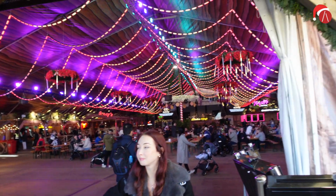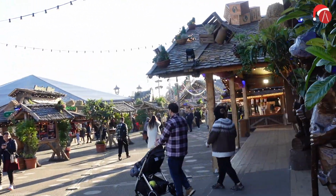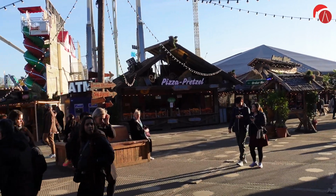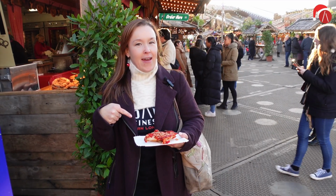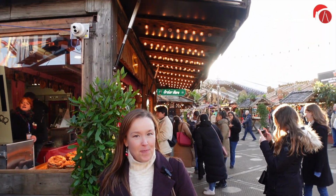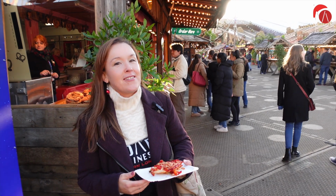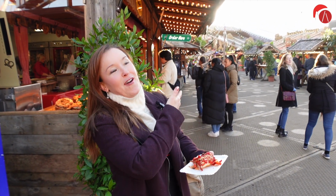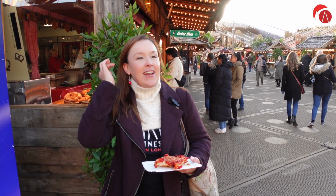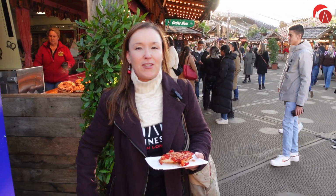Beyond souvenir and drink stores, we discovered Pizza Pretzels, a food stall managed by a German couple who have made London their winter home for 15 years. Hi, and we are here at Pizza Pretzel, and I'm really excited about having found Pizza Pretzel because obviously I am German and we're in the Bavarian village, so I found some fellow Germans here that run their business, and it's been really interesting to learn about their experience here at Winter Wonderland.